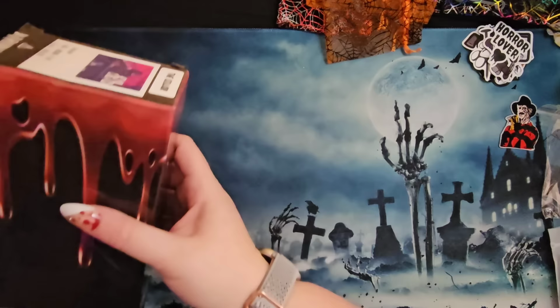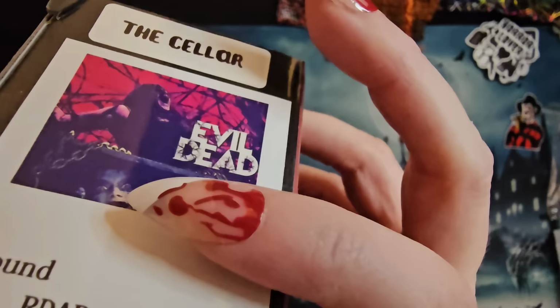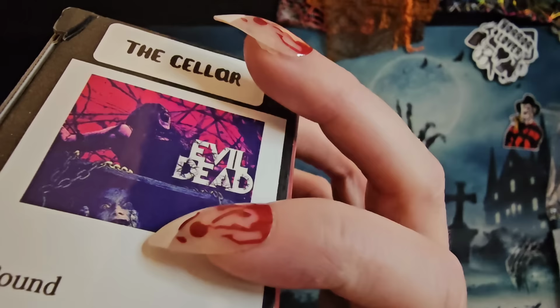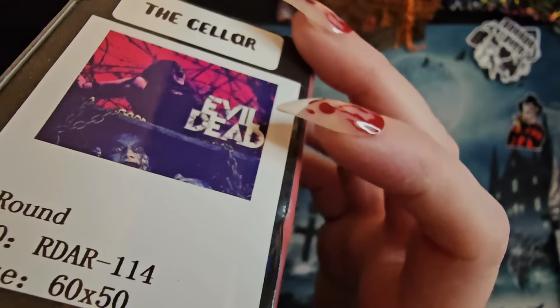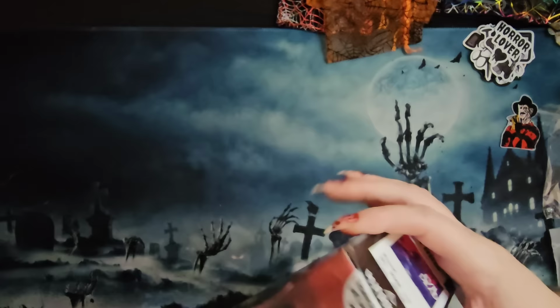And then here's the last one called The Cellar. It's an Evil Dead, and oh, how creepy is that face? How creepy, right there. This Evil Dead, I'm gonna look at the canvas, but if that Evil Dead is on the canvas, and it's white like that, like the picture says, I'm gonna glow in the dark those. Yeah, this is a 50 by 60. This is the last one, you guys.